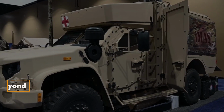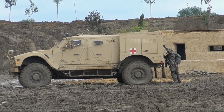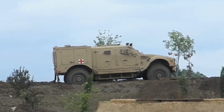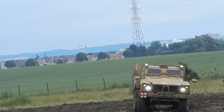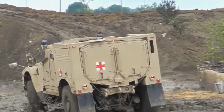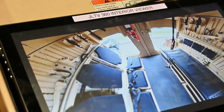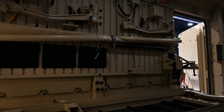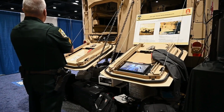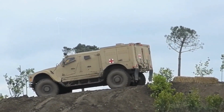Ambulance and beyond. The JLTV's utility extends beyond combat, as evidenced by its ambulance variant showcased at the Association of the United States Army Global Force Symposium. The ambulance variant, based on the utility configuration, demonstrates the JLTV's capability to serve in humanitarian and medical roles. With the capacity to hold 4 litters or up to 8 seated patients, the JLTV adapts to the evolving needs of military operations, showcasing its versatility on and off the battlefield.